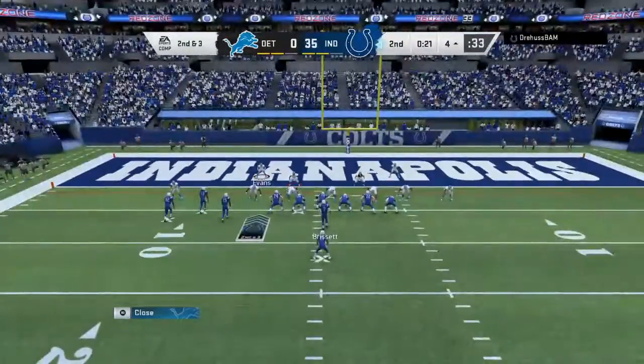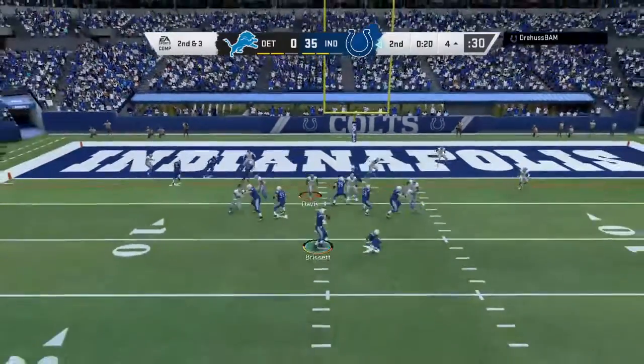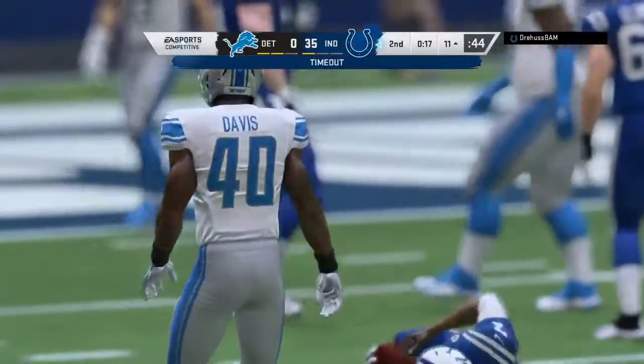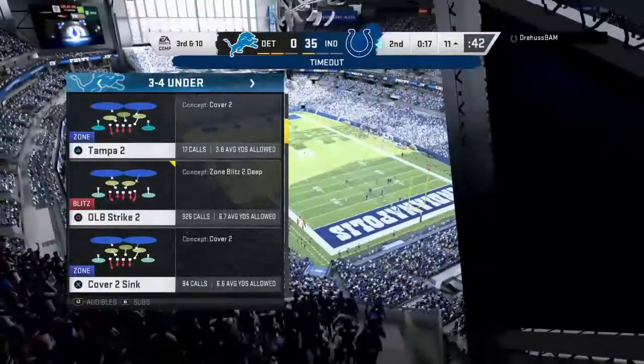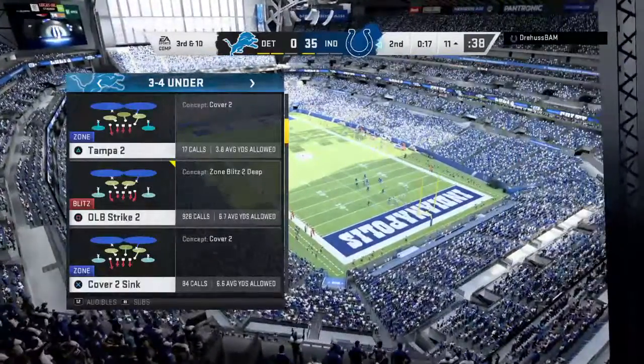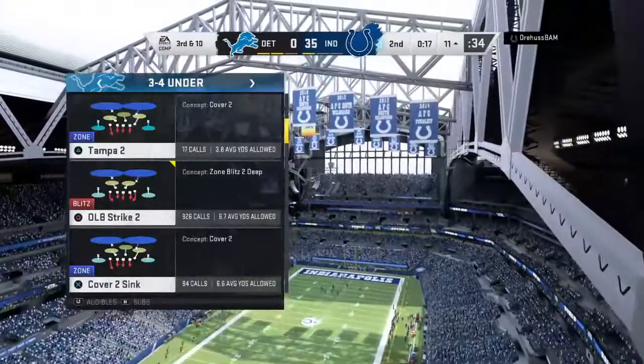They'll come out in the pistol. Throwing on 2nd and 3. Brissett under a heavy rush, and down he goes. Now the Colts going to burn the 2nd of their timeouts as they'll stop it with 17 seconds to go in this first half of action.